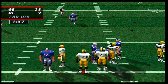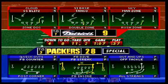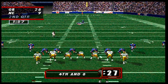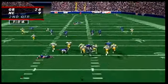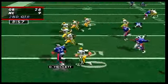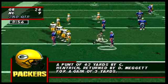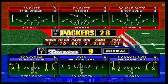Bennett with a 2-yard run. That brings up 4th and 8 from their own 11. There's the flag down. Personal foul, clipping, number 77, offense. That makes it 1st and 10 from the 50.